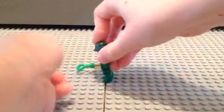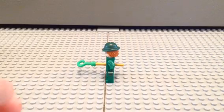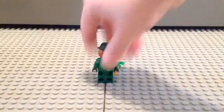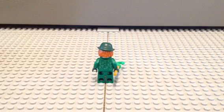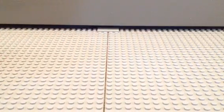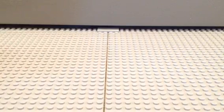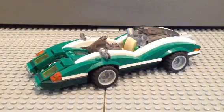Okay. So he has question marks all over his arms, as well as some green gloves. Back for this one, way too many question marks. I like the hair. So, pretty much it for the minifigs. Don't have a lot of time, so better go ahead and review this big thing. This big, sleek sports car.